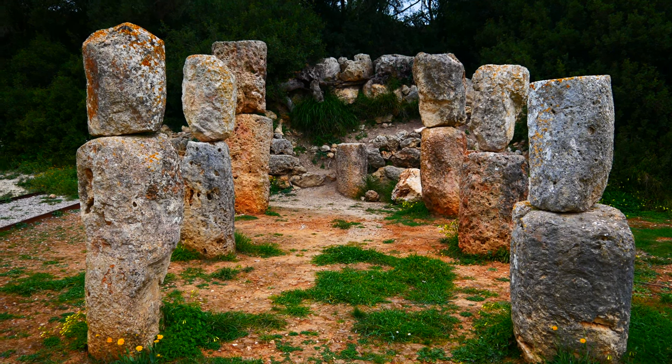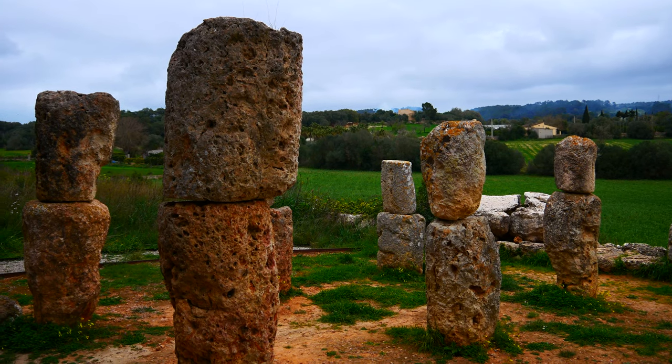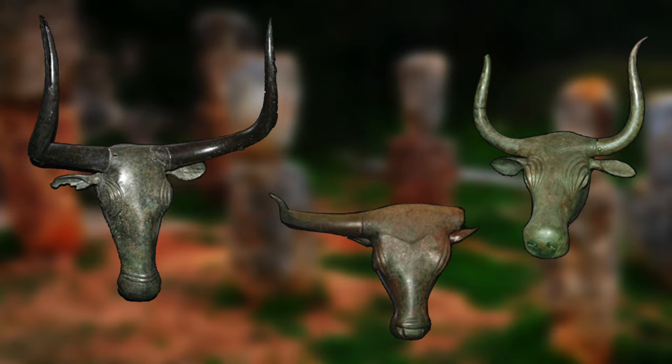So the footprint of the site is in a horseshoe shape, and we believe it was a hypostyle building, so the upright pillar configuration does make sense. But yes, these are pillar fragments that were found in the area, and it's just kind of assumed that this is how they were. There's a particularly noteworthy collection of finds from the site in the form of three bullheads that are on display in the National Museum in Madrid.